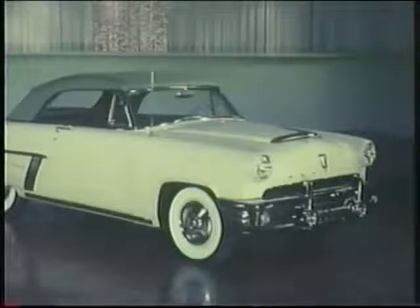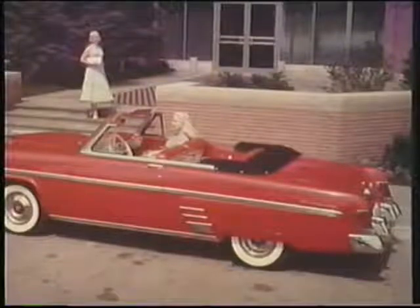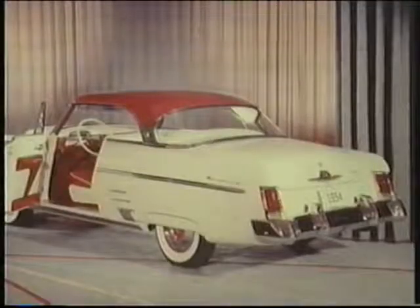The next generation of Mercuries splashed onto the automotive scene. There was more chrome, glamour, flashier colors. Two tones with matching interiors. These were the best sellers.